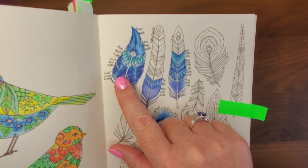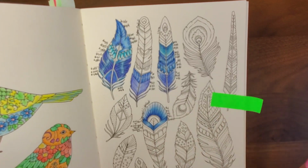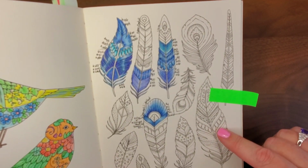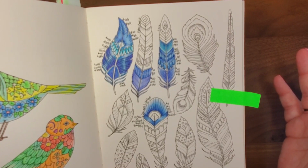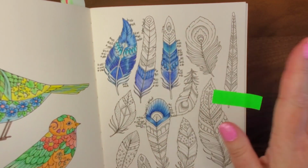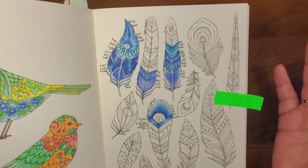But this one is Prisma, this one's Faber-Castell, this one's Lyra, this is Derwent Lightfast. I will be working on doing the Ohuhus, Derwent. Well, I don't know about the Derwent drawing pencils because I really don't have blues, but this is just going to be my page when I'm getting different pencils down and just seeing the difference.